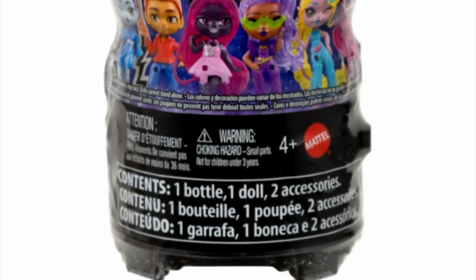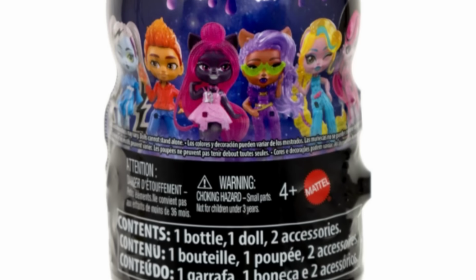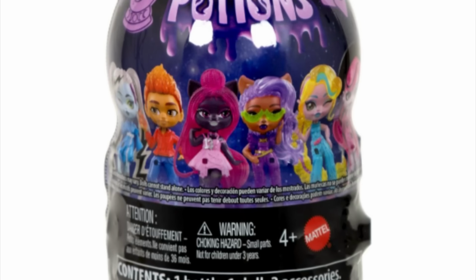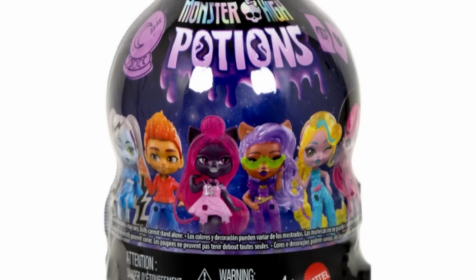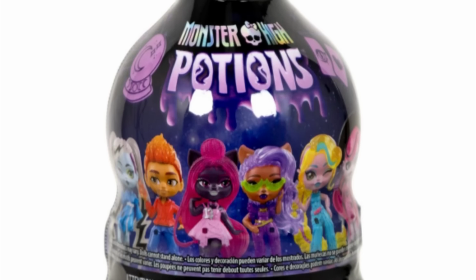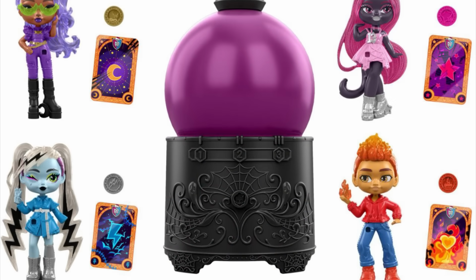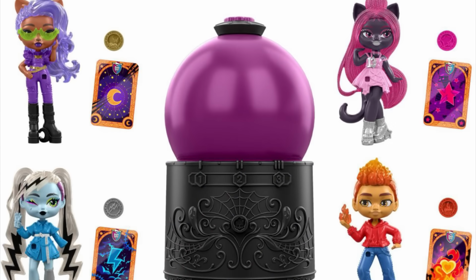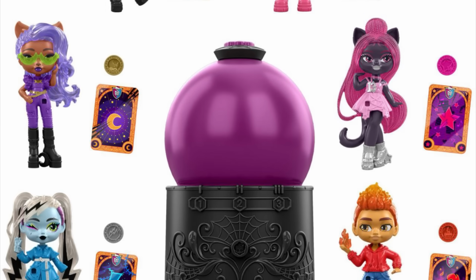Next, we also have a look here at what the packaging will look like for the new Monster High Potion minis, the Crystal Ball series maybe, or this will be the new shape by default for a future series. I'm not sure, but basically we can see it's shrink wrapped, and we see here that Catty and Heath are amongst the new figures in this series. They all have a token coin and a card, very astrology inspired, maybe like tarot cards.